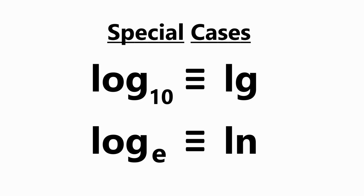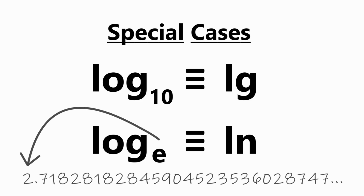Another, more important case is the natural logarithm. It's a log with base e. Now, e is a mathematical constant. It's a very, very special number that never ends, but consider it to be 2.718. We don't need to go into the details here, but just take it from me. And this is written as ln on your calculator.